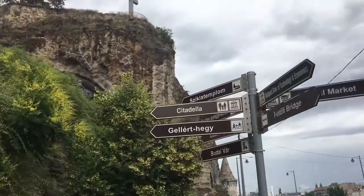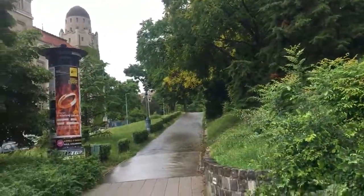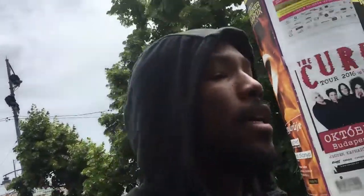Walking trail to the Citadel. Up this. The last time I was here, I tried to do this, but they were preparing for their Independence Day, so they blocked off the top. So I got like three-quarters of the way up this mountain, only to be barred off by yellow caution tape. So hopefully they're not celebrating anything this time.